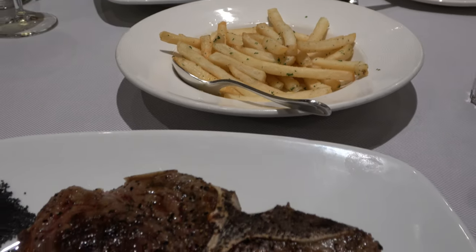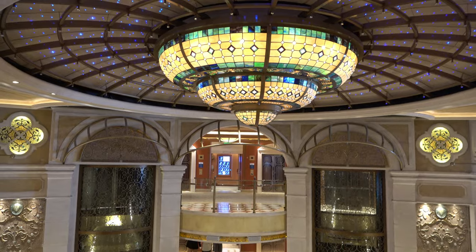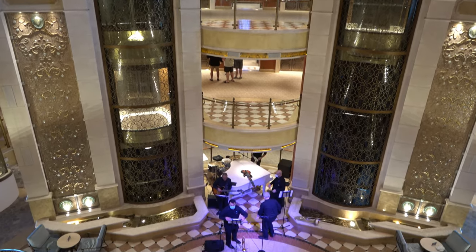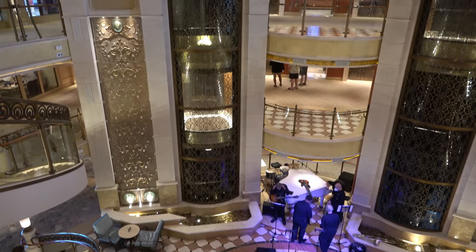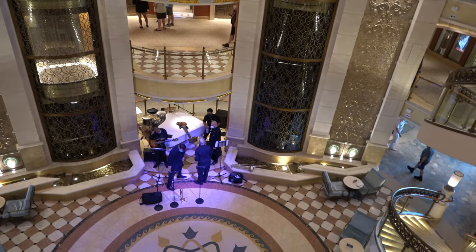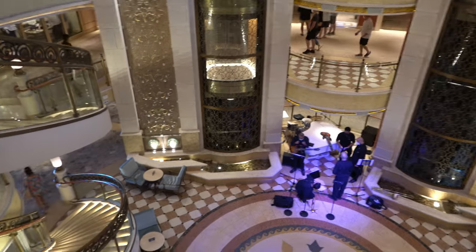What were some of the things you would say you didn't like as much about the ship? It definitely skews a little bit older than our demographic. It's a very low energy cruise. It's very chill. It's not a party cruise. It was very weird because the drinks kind of weren't strong. They were kind of weak. This cruise line definitely has the weakest drinks on the sea.